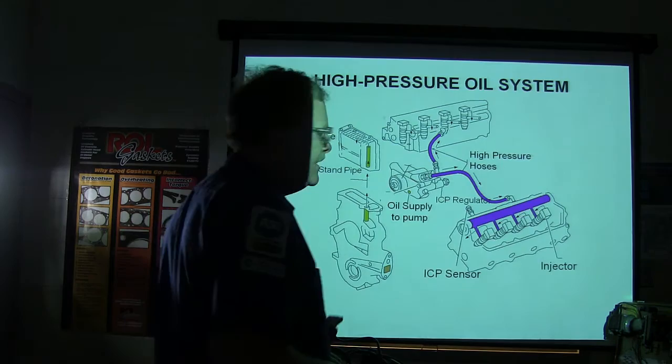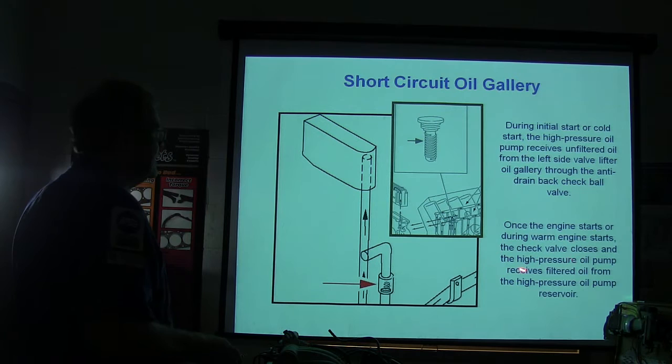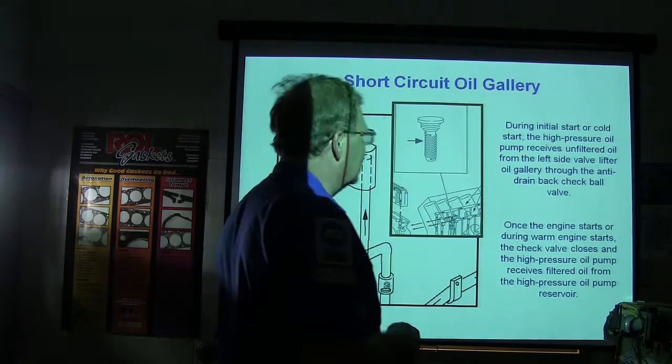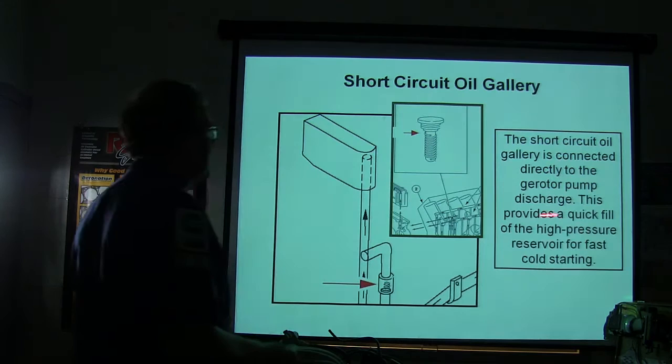All right, so the short circuit gallery, I can't talk enough about that because you can have issues on that one. Once it starts, your driven warm engine start, the check valve closes, and the high-pressure oil pump receives filtered oil from the high-pressure oil pump reservoir. Now, this right here is actually supposed to send oil up here and fill that up right away, as quick as it can. And people have trouble with those. That is sort of an annoying thing, like I say, to go get, and a lot of people try to dodge that, but whenever that thing's stuck and it's not working around, there's nothing else you can do. It's connected directly to the pump discharge that provides a quick fill of the high pressure reservoir for fast cold starting. We talked about that.